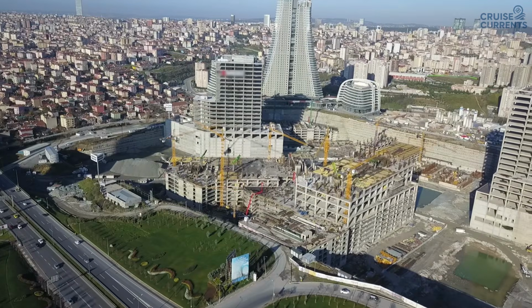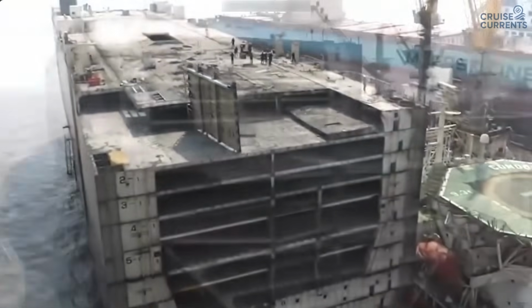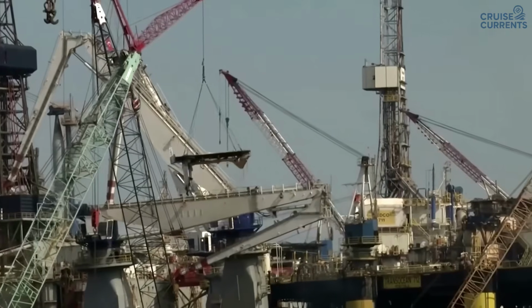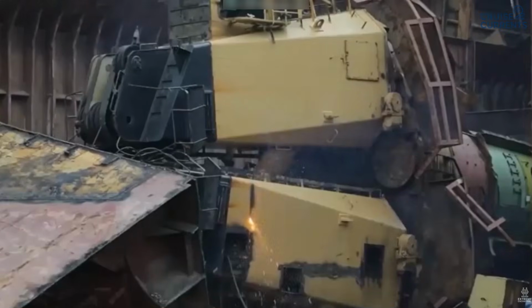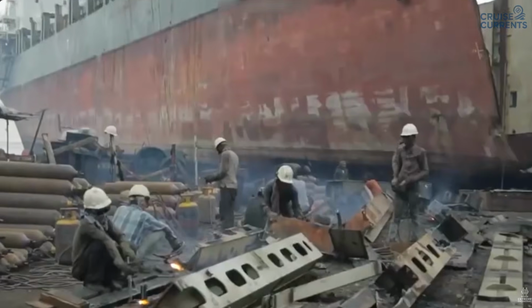For a country with a booming construction sector, that's a shortcut worth serious money, which is a big reason Turkey, hungry for steel for housing and infrastructure, became a natural hub for this work. Steel is just the headline, though. Ships get gutted deck by deck before the torches even reach the hull.